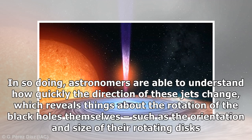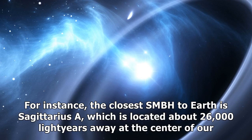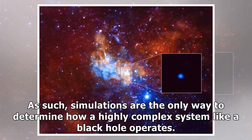In so doing, astronomers are able to understand how quickly the direction of these jets change, which reveals things about the rotation of the black holes themselves, such as the orientation and size of their rotating disks. Advanced computer simulations are necessary when it comes to the study of black holes, largely because they are not observable in visible light and are typically very far away. For instance, the closest SMBH to Earth is Sagittarius A*, which is located about 26,000 light-years away at the center of our galaxy. As such, simulations are the only way to determine how a highly complex system like a black hole operates.